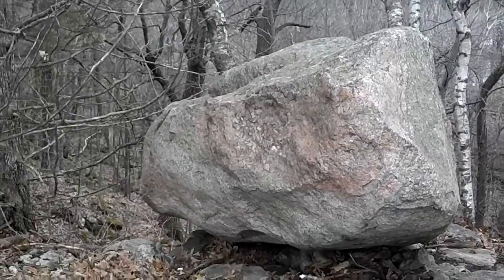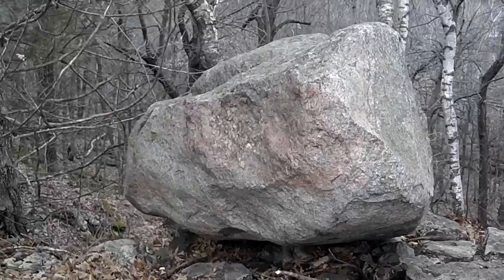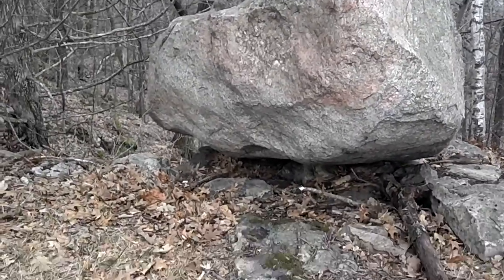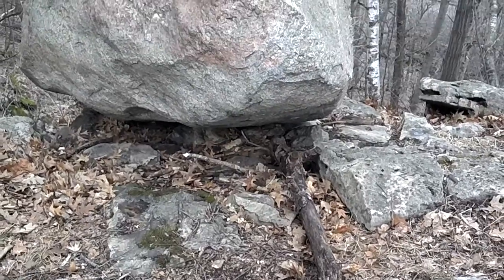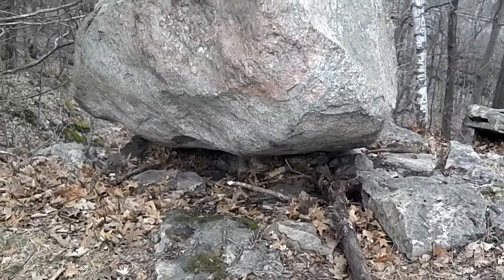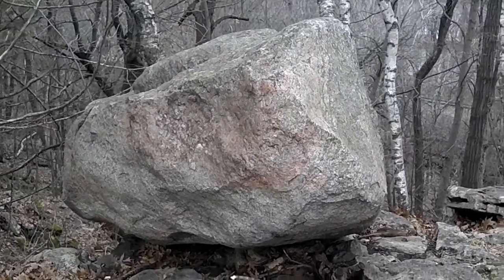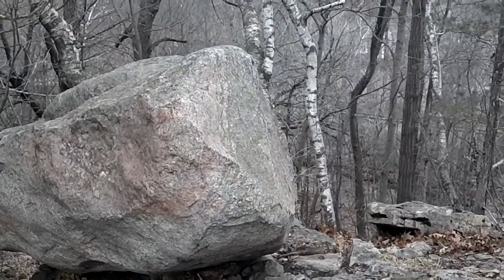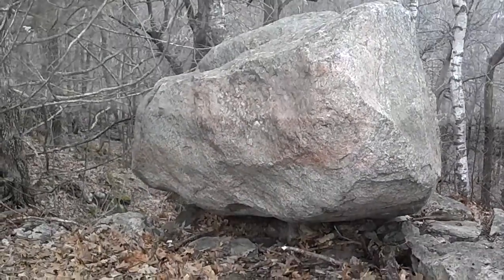Haven't been out here in a really long time to this portion of the park, and I was kind of curious to see if this glacial erratic was still here. People have tried for many years to leverage it with logs and sticks and rocks as wedges to push it over the edge, but it's still up here on the ridge line, so that's a good thing. Anyway, just had to share that little bit.